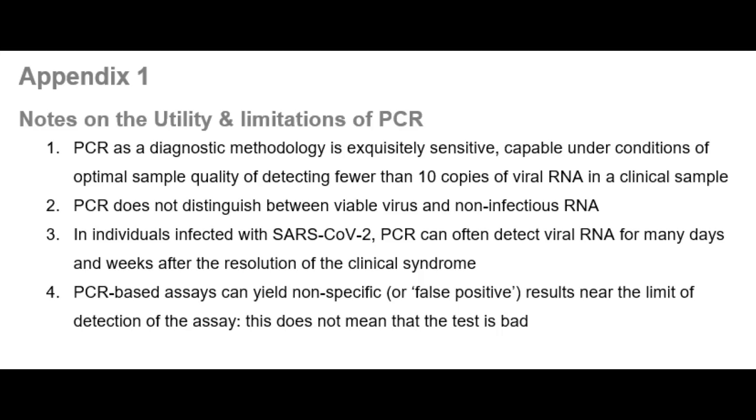And as you can see in number 3, lots of PCR tests will find the RNA many days and weeks after the resolution of the syndrome. So weeks and weeks after you've got it, and you're no longer infectious, if you ever were, it'll still turn up positive if you set it too sensitively. And, there you go. So it's always worth knowing that.